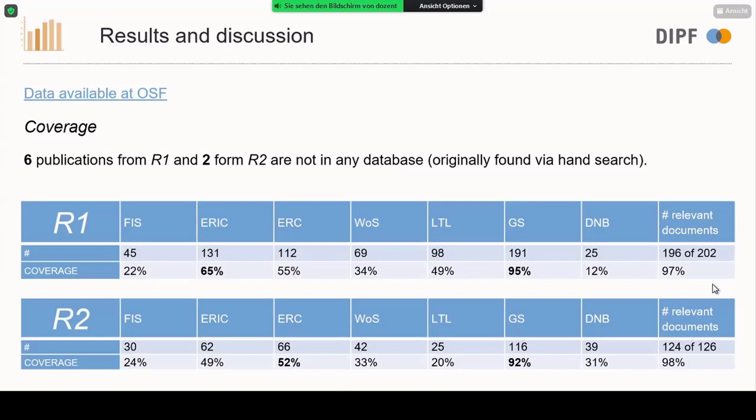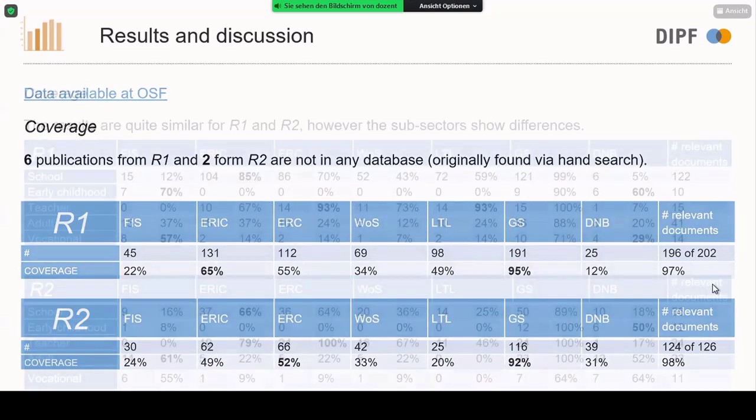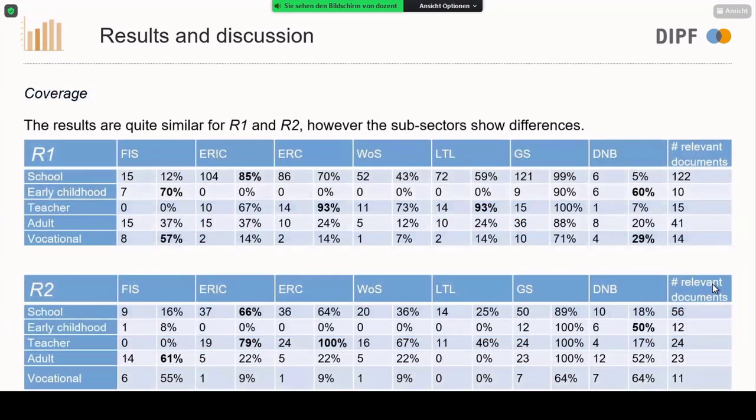If you look at the other databases, you see that ERIC, a very important database for education research, has quite a good coverage in both reviews, and also Education Research Complete, ERC, for example. On this level, the results for R2 and R1 are pretty similar. But if you look more closely at the subsectors, the sub-questions of both reviews, the results show some differences. Again, Google outperforms all other databases.